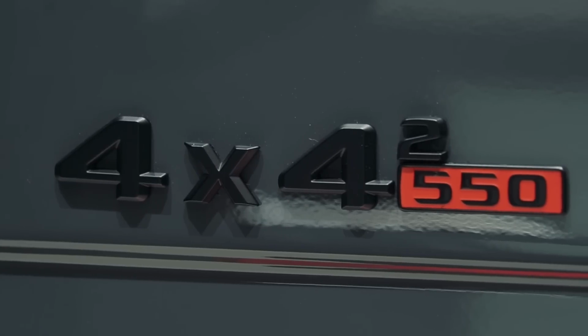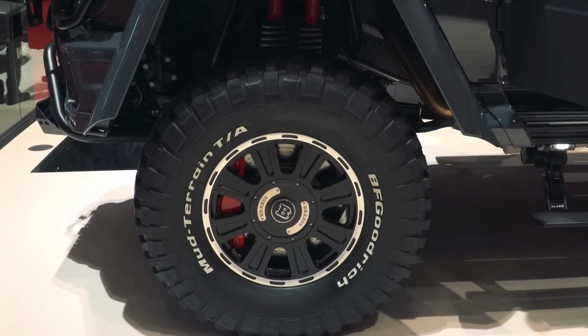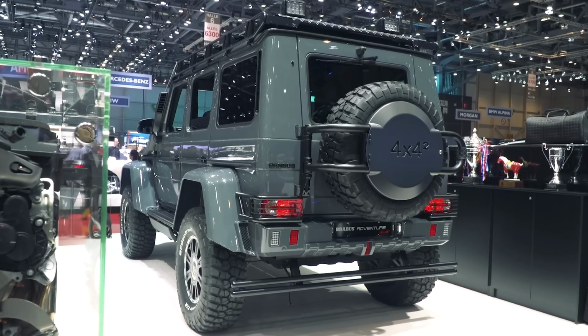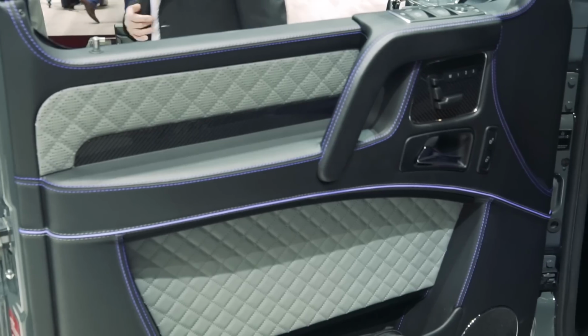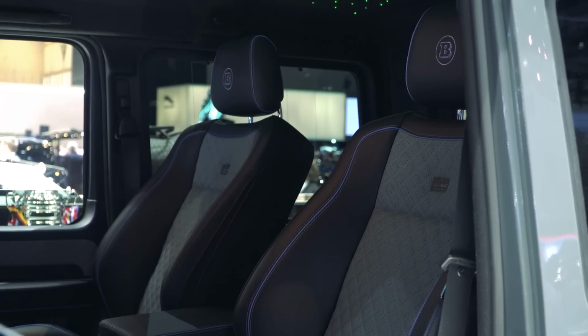And if you think the things Brabus does with an E-Class are silly, here's what it can do to a G-Class. The Brabus Adventure 4x4 Squared isn't strictly new this year, but while we were there, well, you can't miss it, can you? Brabus takes the G500 version of the G-Class and massages its 4-litre twin-turbocharged V8 up to 550 horsepower and, as importantly, I suspect, 590 foot-pounds of torque.